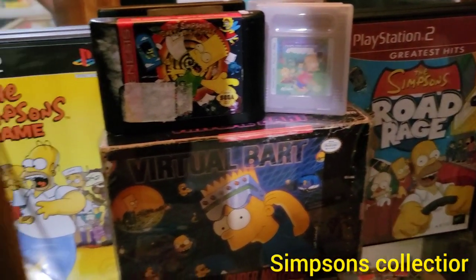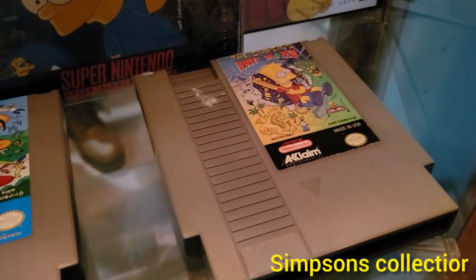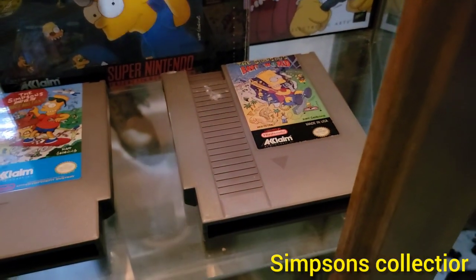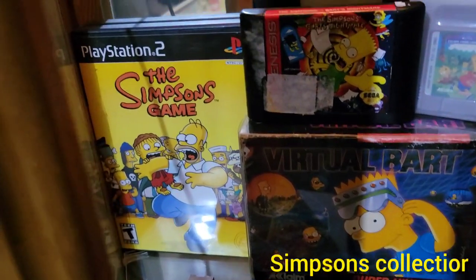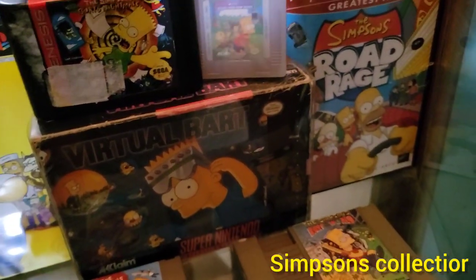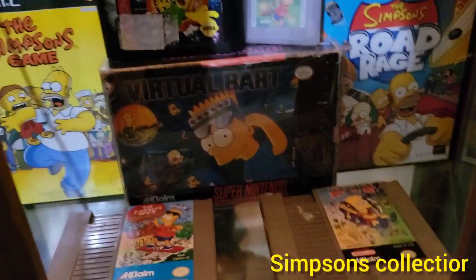Road Rage, all that fun stuff. I like these ones a lot. Again, they're not in mint condition, but they are still there enough that you can tell what they are. Bart versus the World and everything. I like these a lot, especially I like that box. That's a pretty nice box. I like it.